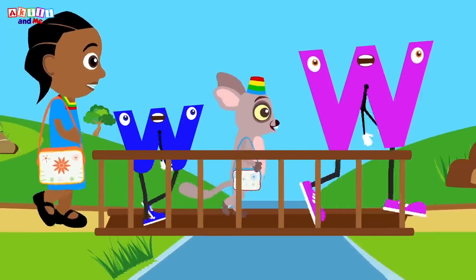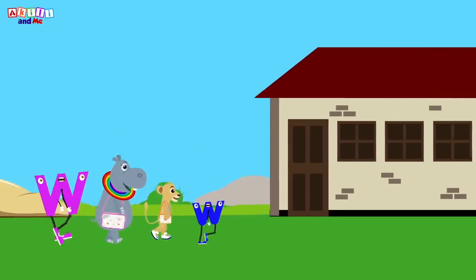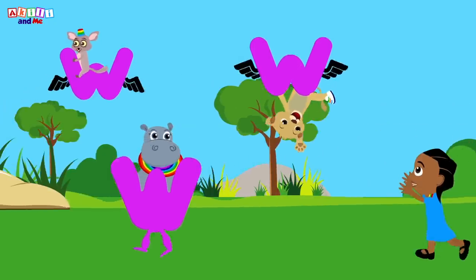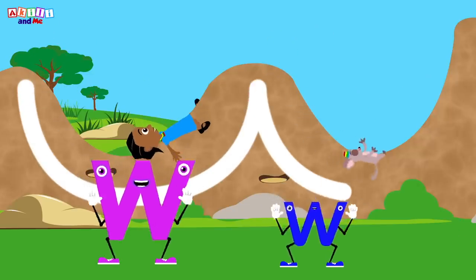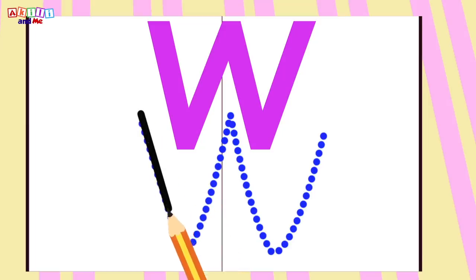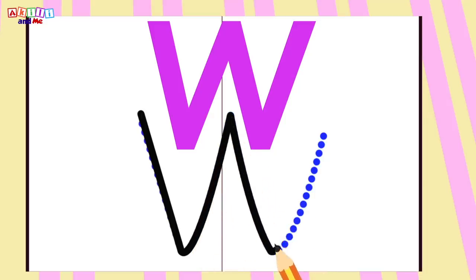Where are the children going? They are walking on their way to school. They are learning letter W. And they want to learn with you. Like a valley is W. Not just one, but they are a two. It goes down and it goes up. It goes down.